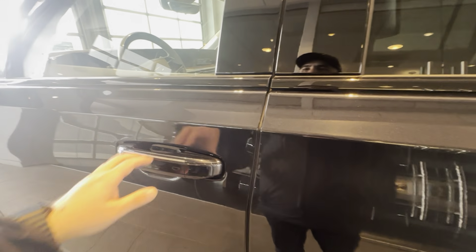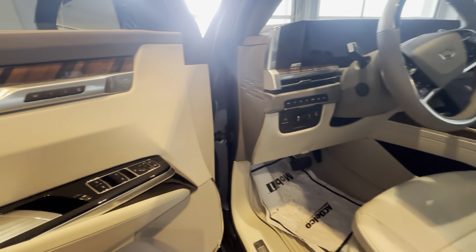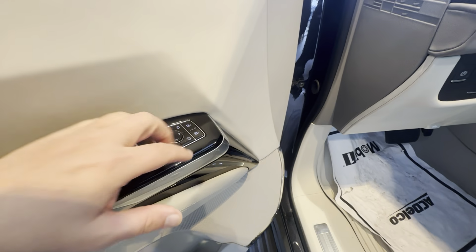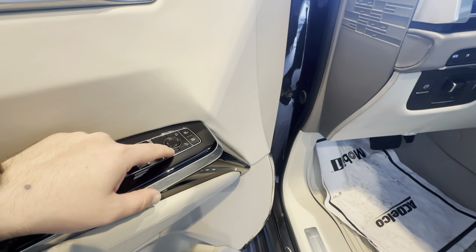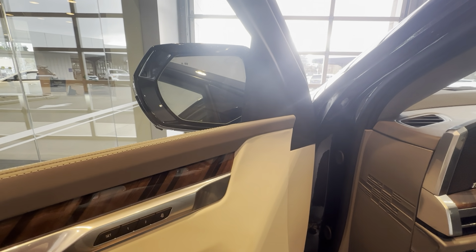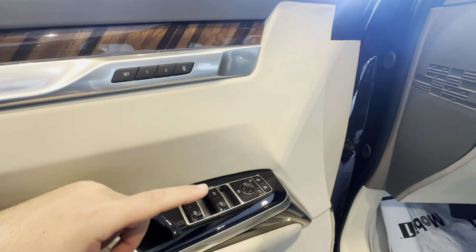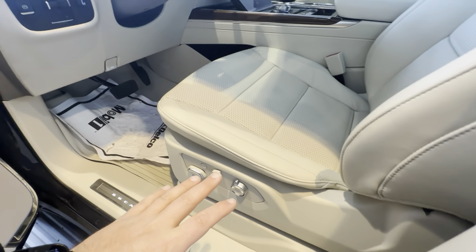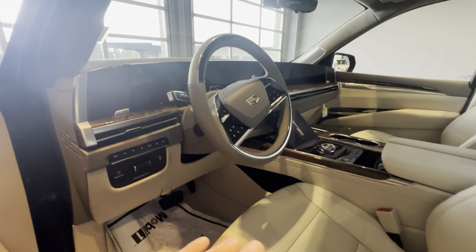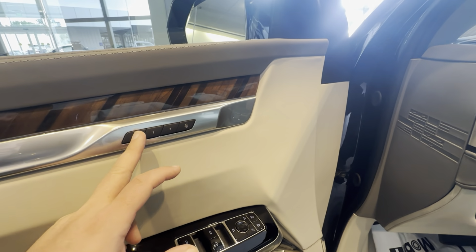and a soft close. So to start off from here, window controls, mirrors. You can fold in mirrors by hitting this button if you park in a tight spot, or fold them out. This is to set your seat memory. So you set your seat position, you set your steering wheel position, you set your mirror positions, and then once you're all happy, you take the individual key fob, set 1.